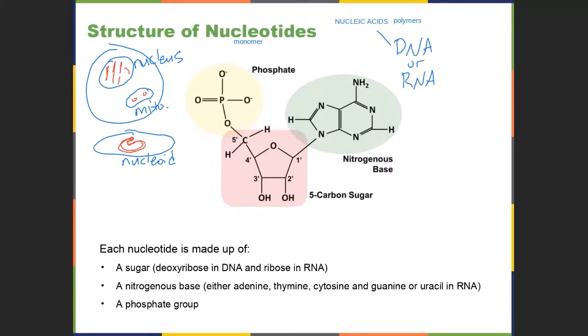DNA contains genes, which code for your proteins with the help of RNA. So we already learned about genes and Mendelian genetics the last few weeks. So now we're getting into what DNA is, what genes are, looking closely at them. All right, so nucleotides are made up of three parts. One of them is a phosphate. Another part is a 5-carbon sugar. And then another part is a nitrogenous base.